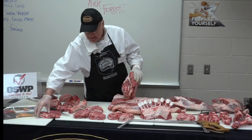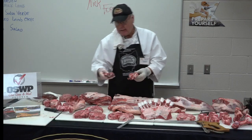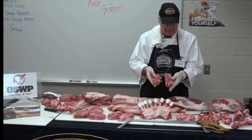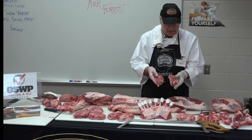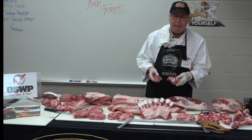This is where you have a very, very good piece of meat. Very inexpensive, $4.99 a pound, or even $5.99 a pound. But just look at the meat on this arm chop. A lot of people are very timid when they buy lamb. They're scared because of the prices.